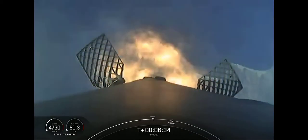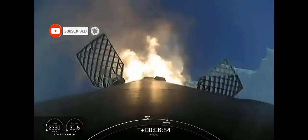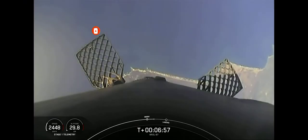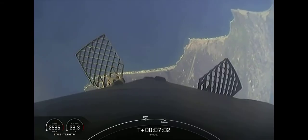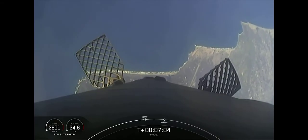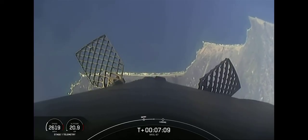Stage 1 entry burn startup. There we can see that entry burn has begun, and this will last for another few seconds. Stage 1 entry burn shut down. And we can see that entry burn has concluded. The vehicle continues to steer itself for a precise landing back at landing zone 4 at Vandenberg Space Force Base.